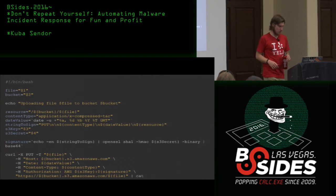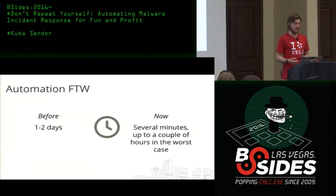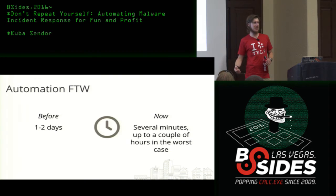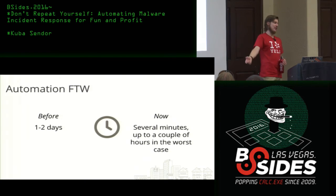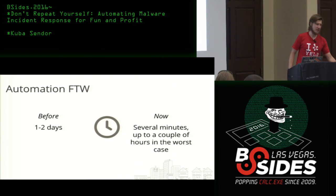So the whole analysis saved us a lot of time. In certain cases, it saved us up to hours from several days. It used to be that when we were also involving help desk in the collection process, we had to wait for them. They were in different time zones. Sometimes they had to chase the user, who was also in another time zone. So the whole process could easily take up to several days.